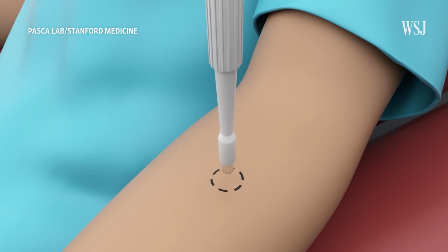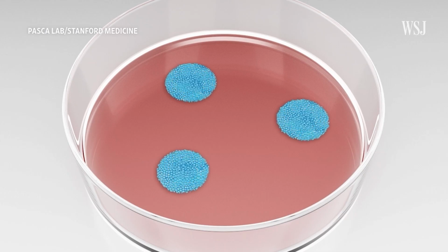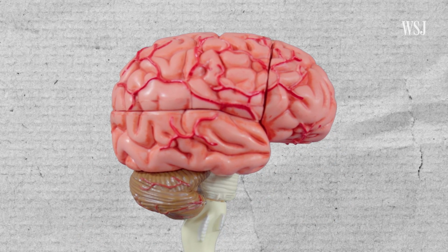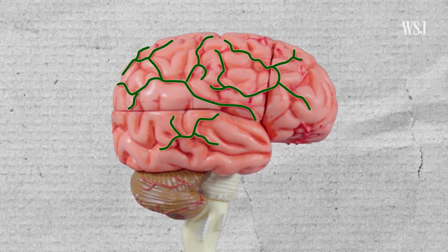They're grown from a person's skin cells that then can be engineered to turn into any kind of cell in the body. And that opens up the door to potentially being able to develop specific treatments for specific people. But organoids grown in a lab dish have their limitations. Unlike a real living brain, organoids don't have blood vessels to feed all their cells, and that limits how big and complex they can get.